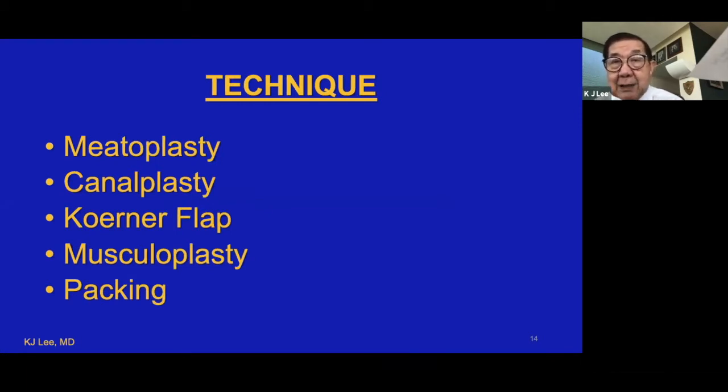You do a meatoplasty, you do a canalplasty, and you create what Dr. Shuknik called the kernel flap. And we're going to show you how to do that. And then you take the fibrous adipose muscular tissue to obliterate or make the mastoid cavity smaller. And again, I'm going to emphasize, if there is no residual squamous debris or buried cholesteatoma. And a simple thing like packing is important to eliminate granulation tissue and recurrent problem. Next.